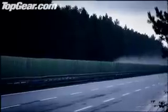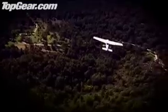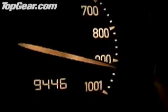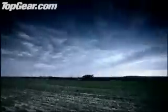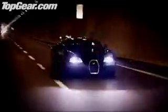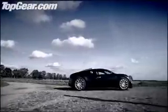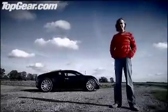Last year, the mighty Bugatti Veyron starred in our greatest Top Gear challenge ever when it raced an aeroplane across the continent. In that film, Jeremy talked endlessly about the Veyron's ferocious power and its incredible top speed. But because he was on public roads, he had to stick to the speed limit. But today, we're not going to talk about it. We're going to do it.